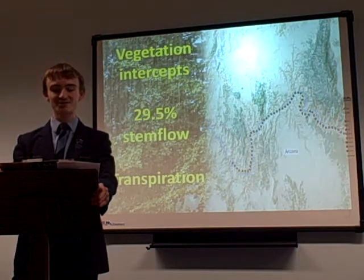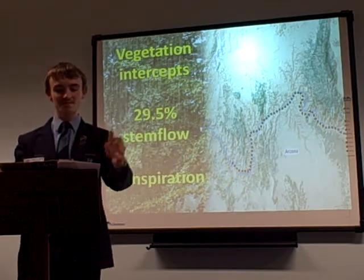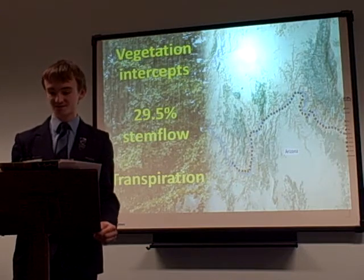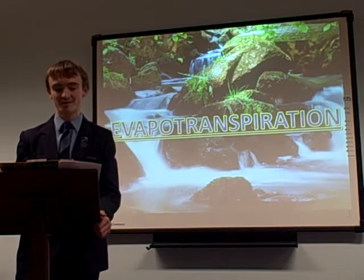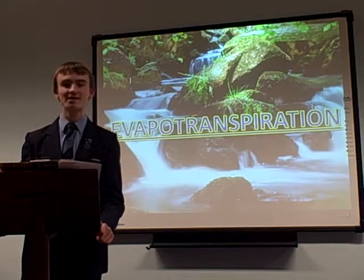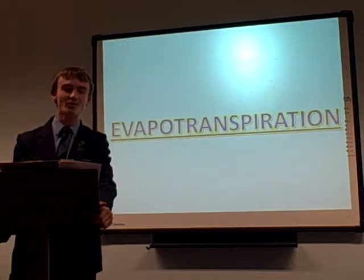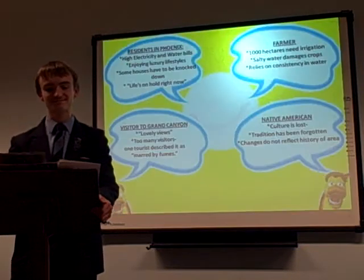29.5% of the precipitation every day is transferred by stem flow, as it's intercepted by the vegetation. Some of the water transits to transpiration, and any other water transfers either by surface runoff, the Colorado River, or in the case of the lower drainage basin, evapotranspiration, where all the left water just evaporates according to air temperature, wind speed and solar radiation.